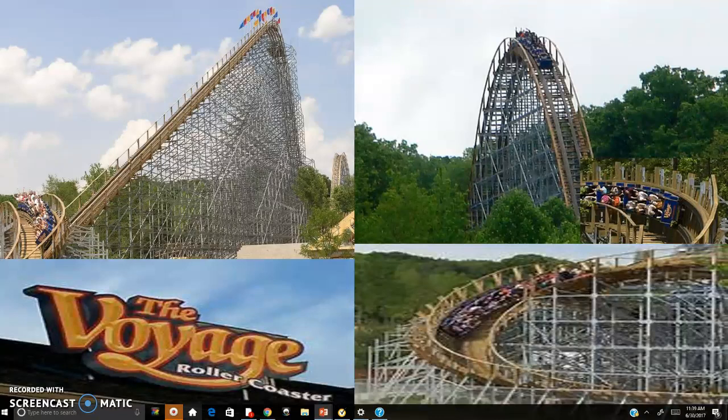This, my friends, is a roller coaster review you have all been waiting for. This is the Voyage at Holiday World in Santa Claus, Indiana, and it is consistently ranked as one of the best wooden roller coasters in the world, let alone in the United States. And I don't blame anyone who says that, because it is an awesome wooden roller coaster.